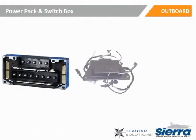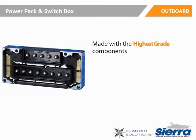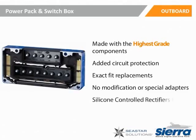All Sierra ignition parts are made with the highest grade components. On select power packs, Sierra enhances product quality by adding additional circuit protection. Sierra parts are exact fit replacements, whereas many competitors' parts require modifications or special adapters. And Sierra's parts contain SCRs, silicon-controlled rectifiers or thyristors, for optimum performance.